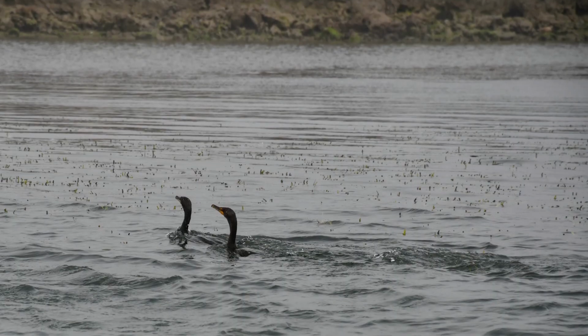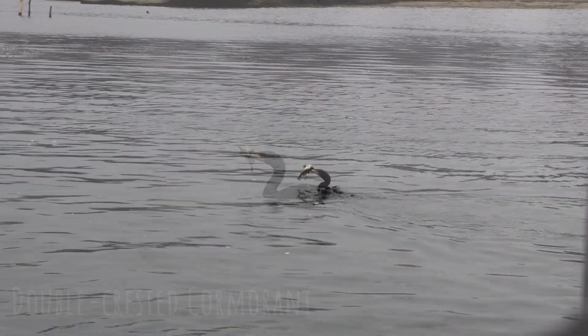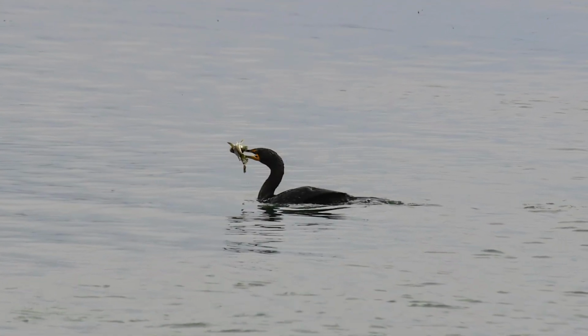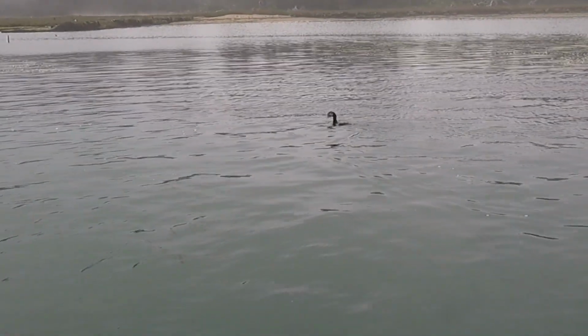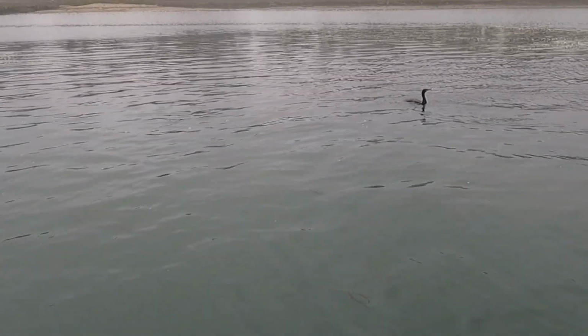Such cool birds, and we even got to see one catch a fish. Though we were all a bit concerned he grabbed one too big to swallow. But we all cheered when he did. Yay!